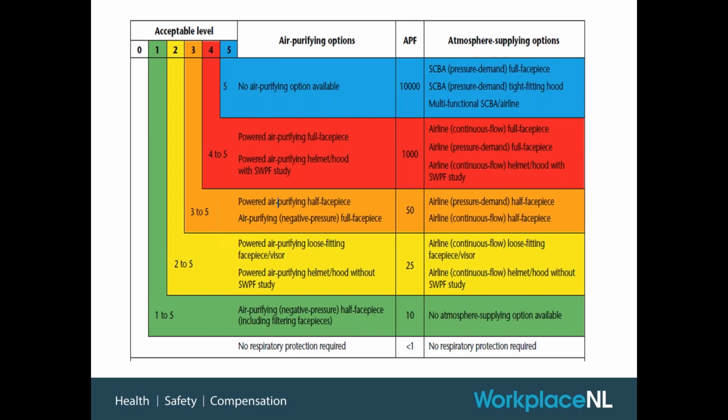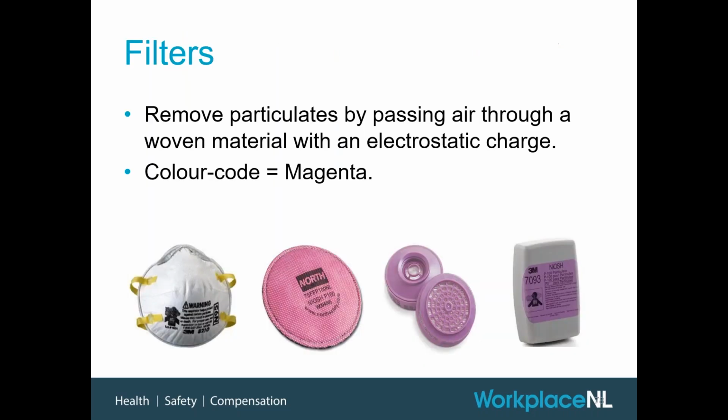So again, if this is something that you are not keenly familiar with, there are certainly resources out there that would help you in selecting the appropriate respirator. So of course, you can't really talk about respirator protection without talking about filters. The filters remove the particulates by passing air through a woven material with an electrostatic charge. And the color code for the filters is magenta. Okay, and some people may hear people calling them the pink patties.